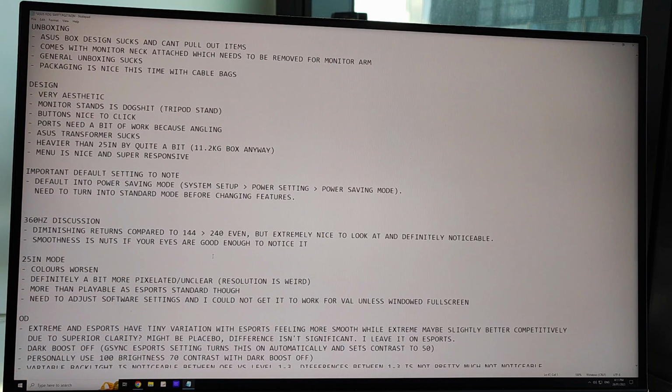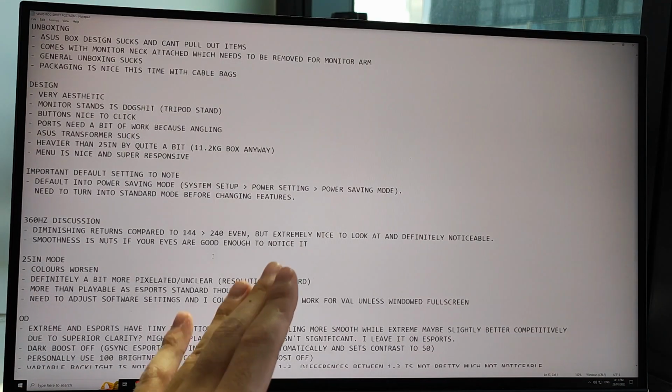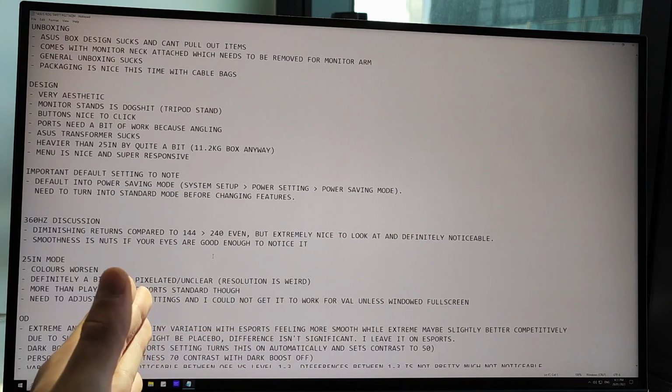The other question you might have is, well, do you even get 360Hz? Well, I can tell you right now, when I knew that this monitor was on the way, I was worried, ooh, can I get 360Hz? I got the guy, Lewis Merks, to come and do a PC optimization for me. If you guys haven't already, make sure you do that, because I got my FPS boost even under load. For my PC, I didn't get the biggest jump. The jump was more significant when it came under load.